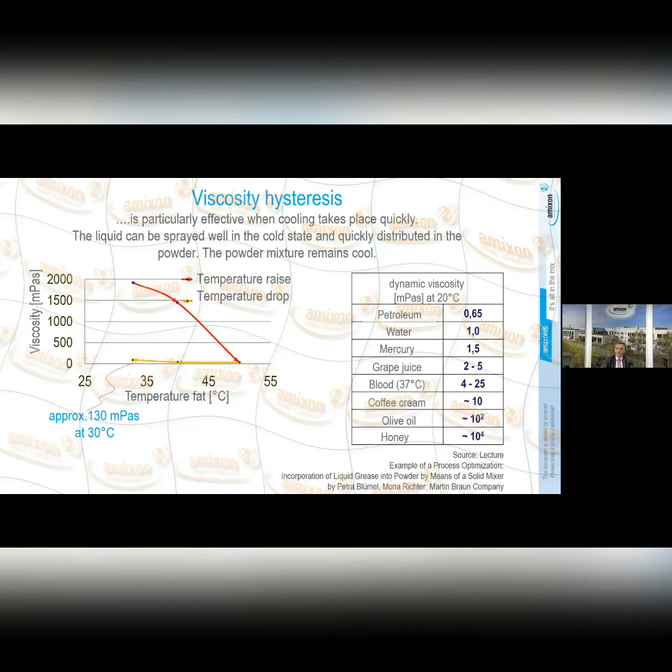Worth mentioning, it seems to me, is an optimization work by the ladies Blumen and Richter from the Martin Braun company, where the distribution of fats in baking agent is concerned. Here, palm fat was heated with the aim of reducing the viscosity and then cooled after a certain dwell time. During this process, the reduced viscosity remains and then increases again after a significant delay. This hysteresis, the change in viscosity following the change in temperature with a significant delay, permits convenient homogeneous distribution of the palm fat with extremely low heating. The baking agent remains cold and has good free-flowing properties at the end.